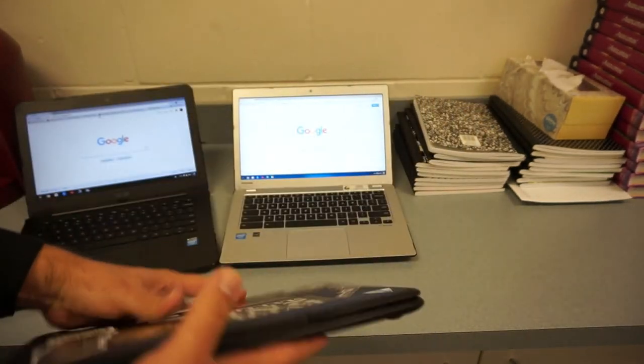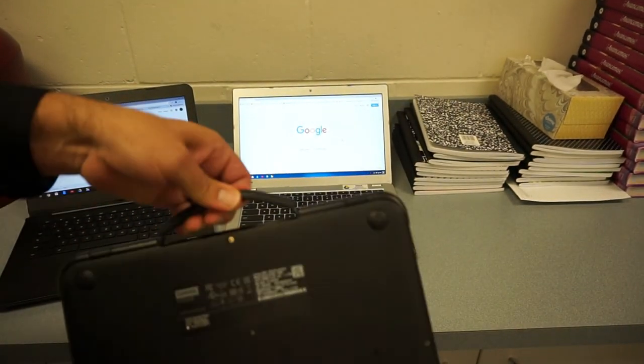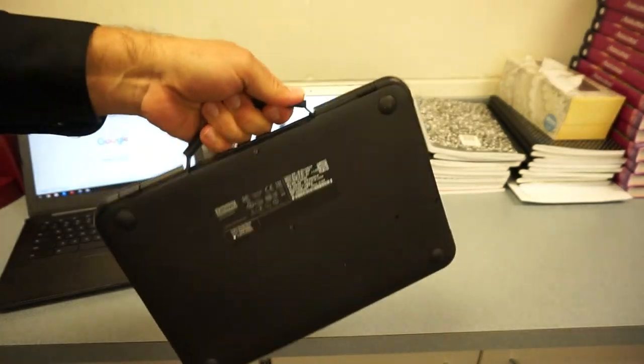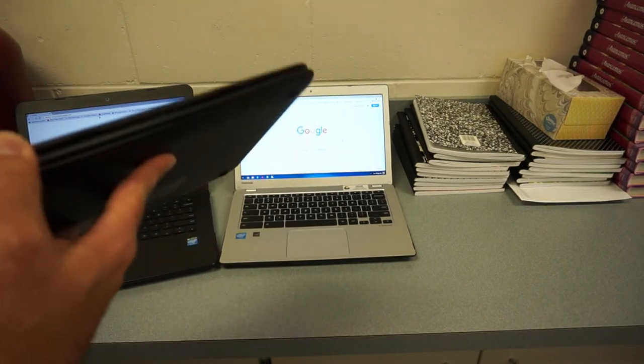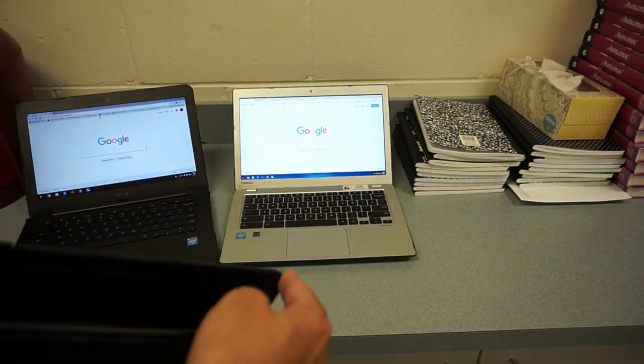Oh, yeah, cool thing about it. I'm a sucker for carry handles too. Sorry, there's just no other way around it. It makes it so easy. I just throw it in the back of the vehicle, grab it, take it when I go anywhere. They're kind of like the Panasonic Toughbook of the Chromebook world, in my opinion.